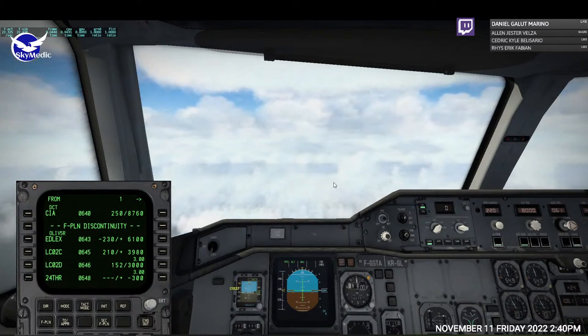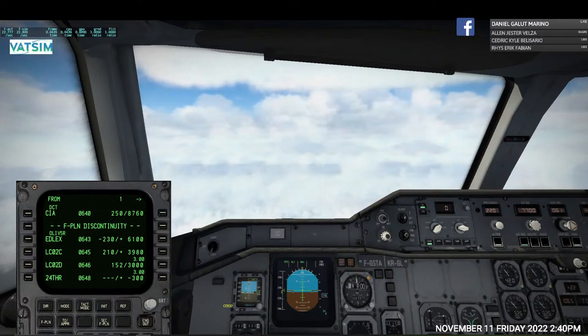Beluga 1, descend 6,000 feet. Descend 6,000 feet, Beluga 1.